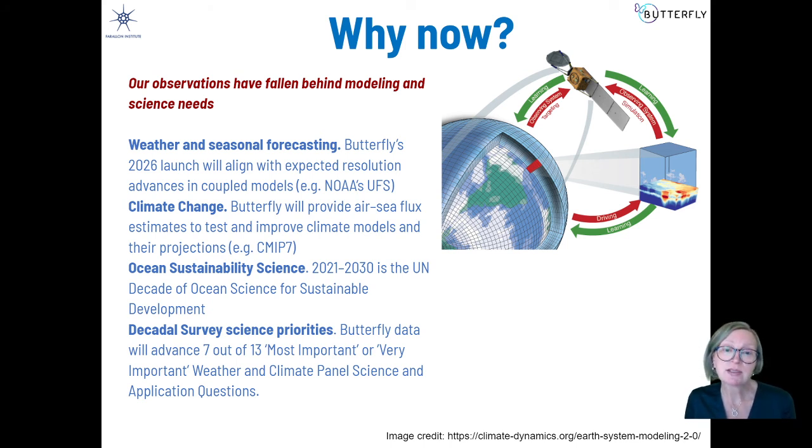Butterfly will advance NASA's leadership in the global science community by providing unique space-based data not provided by any other agency to advance Earth system science.